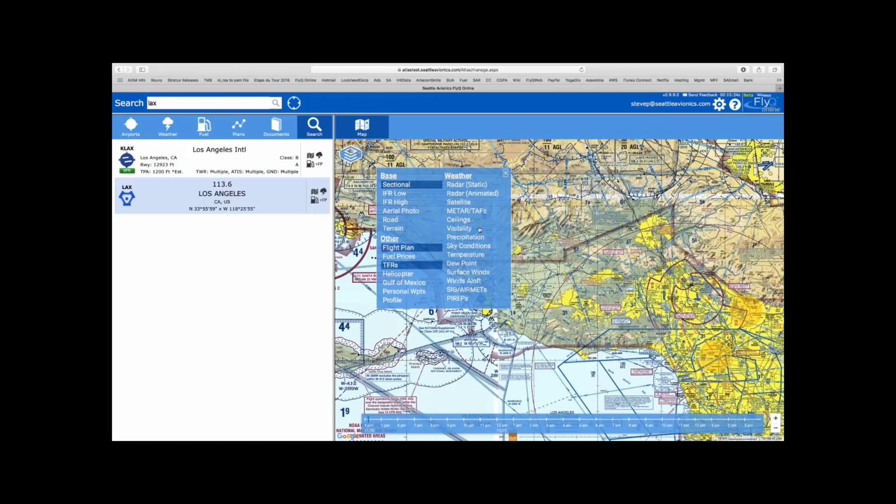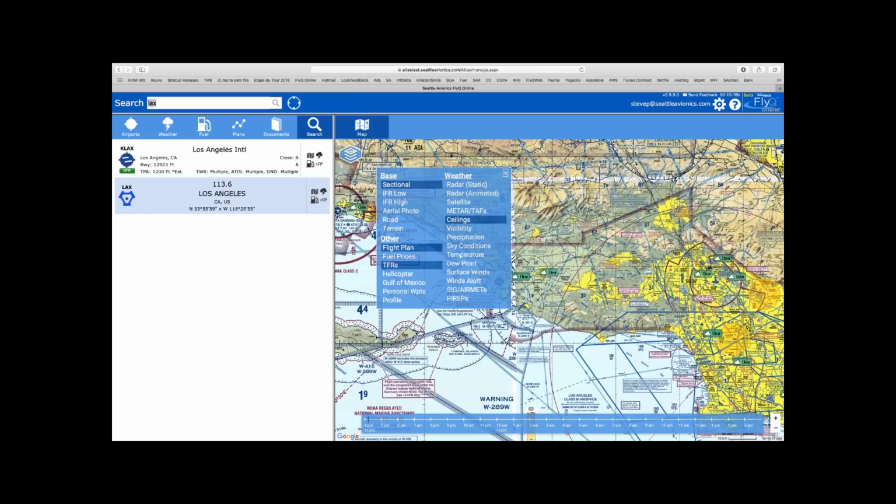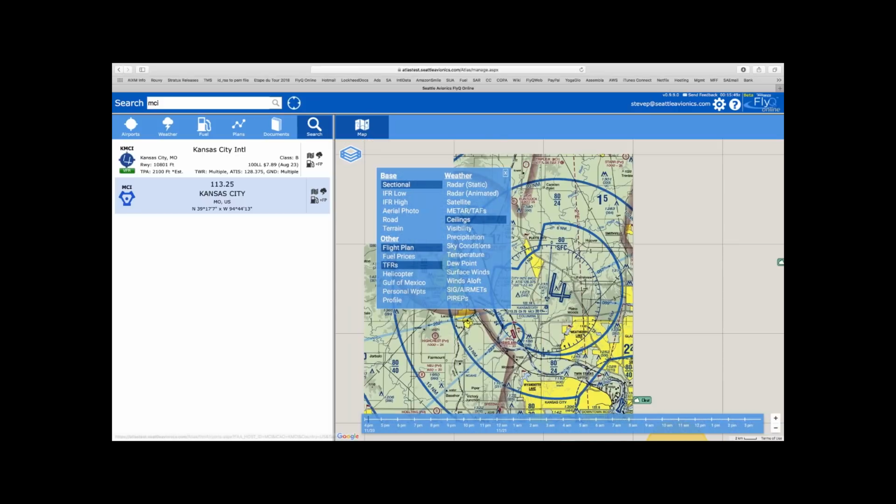But what I'd like to do is to show you some more of the weather features. So let's stay over here. So I'm going to turn on the ceiling layer. The ceiling layer is color-coded. So it tells me that it's clear. Looks like LA is kind of a boring place to be. Maybe let's go someplace with more interesting weather. I used to live in Kansas City, so I type in MCI. And let's see what's happening over there.